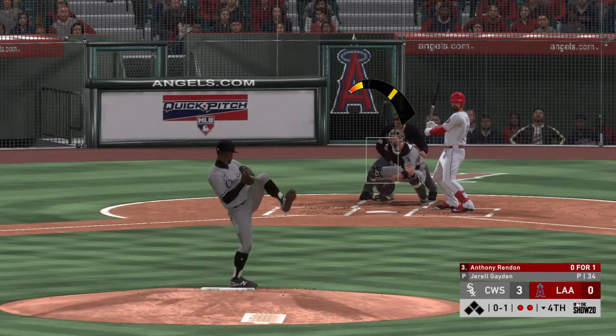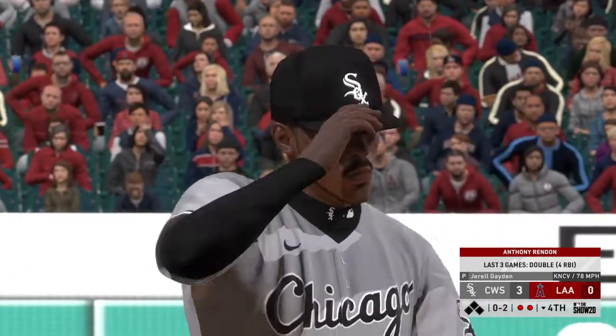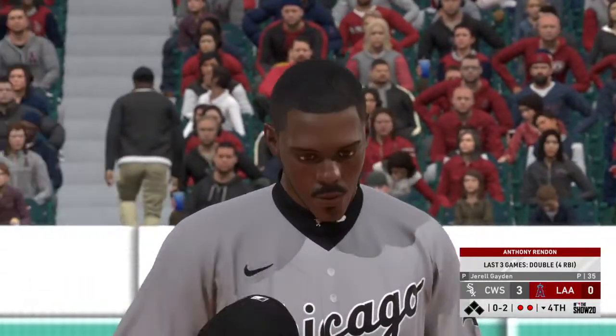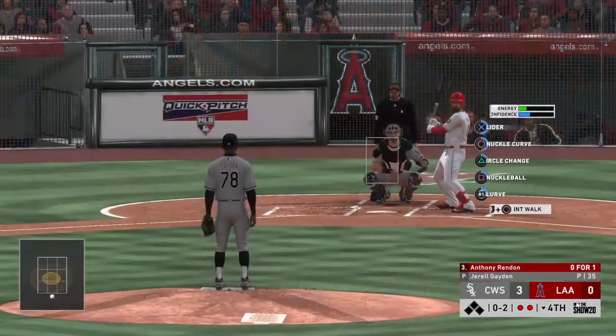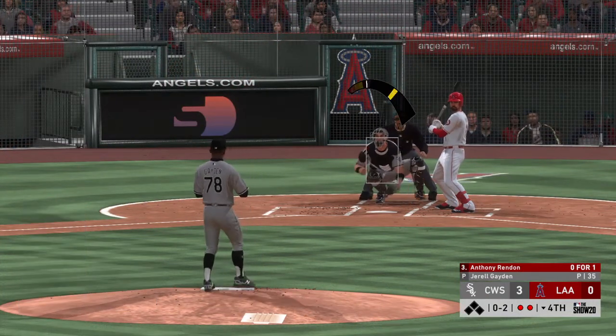And the pitch. Swing and a miss here, and he's behind in the count now, 0-2. Hey, and the beat goes on. That's number 8. Down now. Here we go. No runs, no hits, 1 error for the Angels so far.